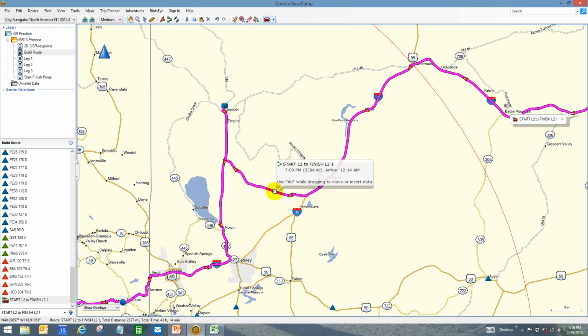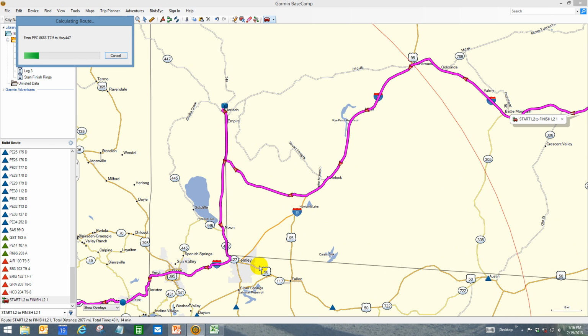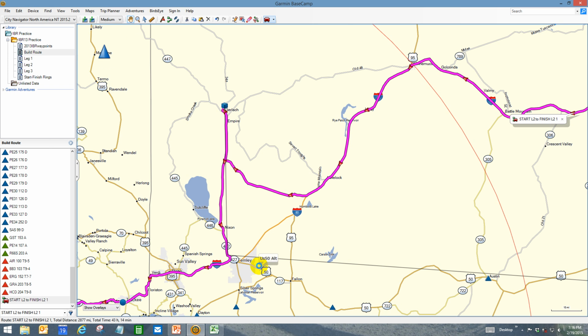Once again, palm the route, press and hold the Alt key, drag it down, and just dump it right onto the route anywhere around Wadsworth. That'll force it to get down there. There you go. So that's corrected.